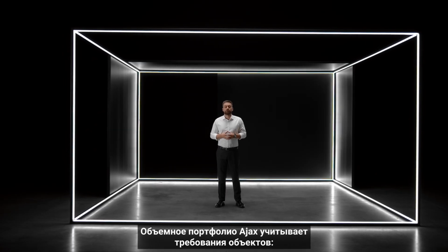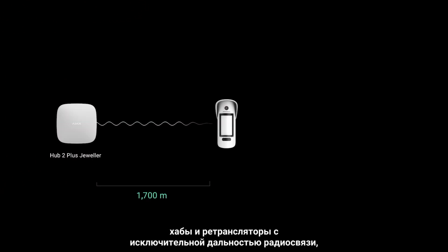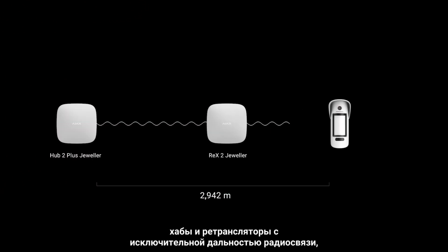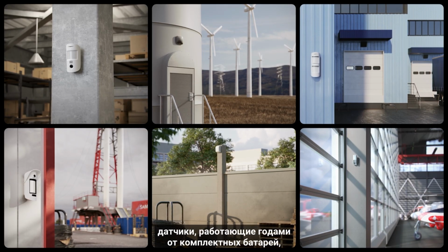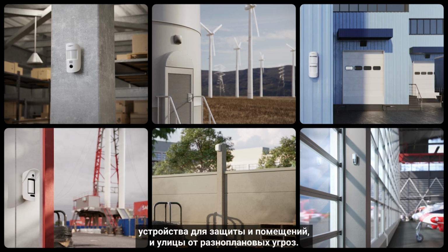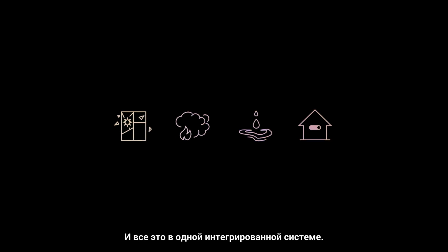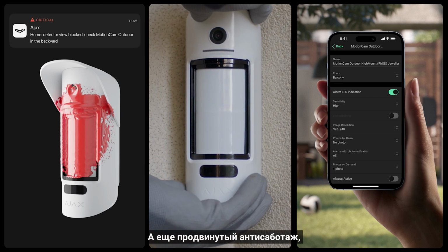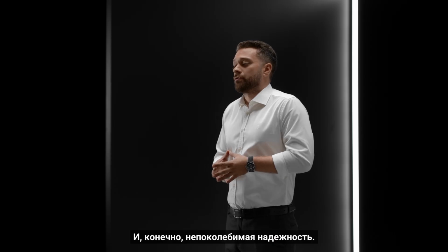Ajax's broad portfolio takes into account the requirements of the facilities, hubs and range extenders with an extraordinary radio communication range, detectors that operate for years on pre-installed batteries, devices for protecting both indoors and outdoors from very different threats, and all this in one integrated system. There is also advanced sabotage protection, with an intuitive installation and setup, and of course, uncompromising reliability.